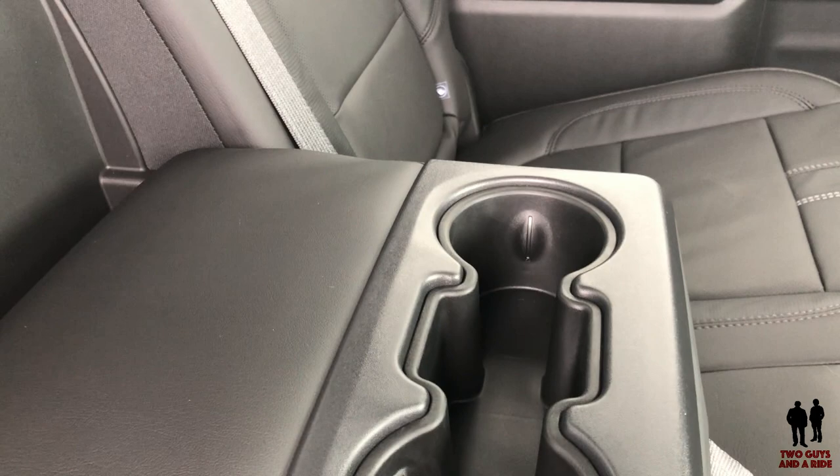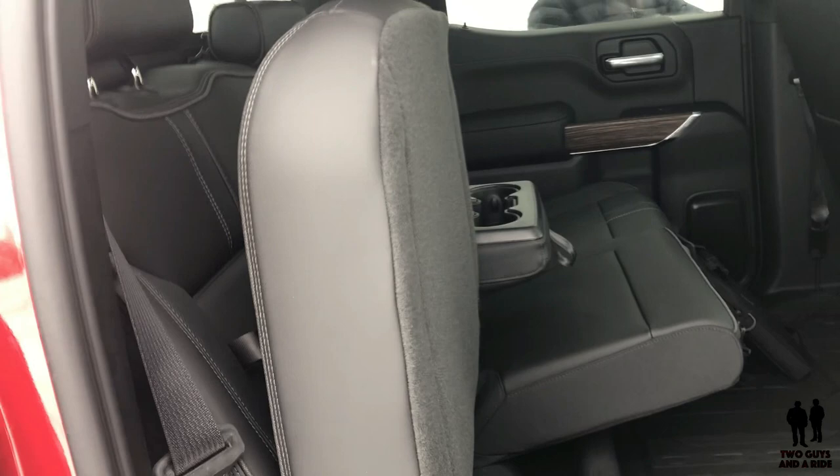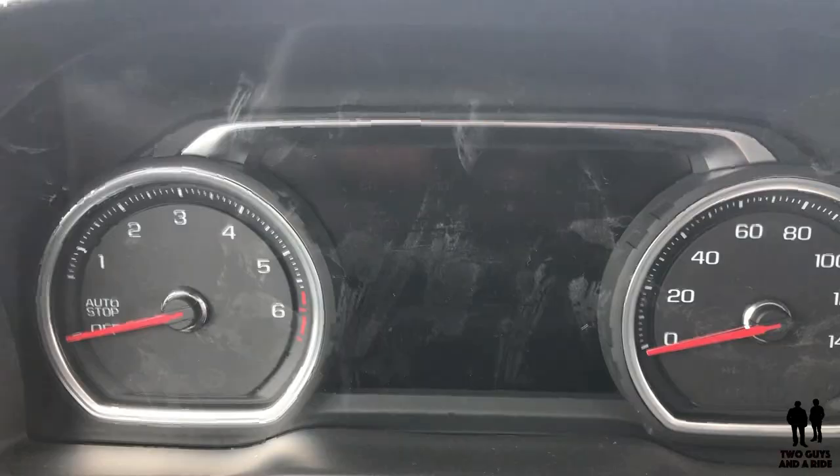The seats flip up just by grabbing them and pulling, and they click into place, and they will all slide up. To put them back down, you simply push on the seat here, and it comes right back down again.